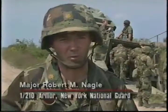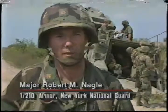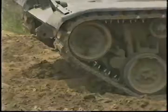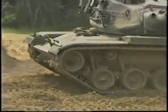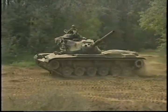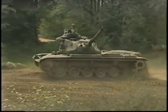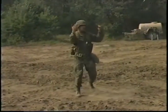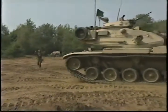Well, we are part of an infantry division, and all infantry divisions do have armor units in it. Obviously, an armor division will have more armor units in it than an infantry division. In the division, there are 2 armor battalions and 1 cav unit that has tanks. We're located in Albany, and our sister battalion is located in Buffalo, New York. Both of us are configured with the M60A3 TTS tank, and so is the cav. A tank battalion, such as the 1st of the 210th Armor, has over 50 tanks.